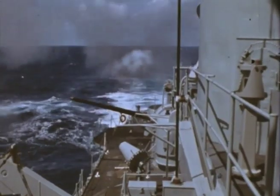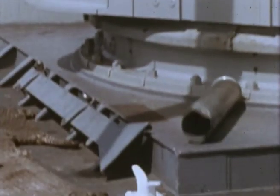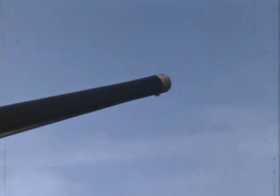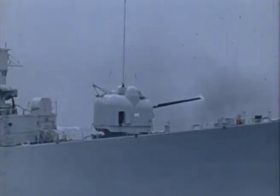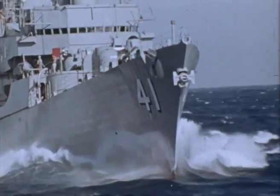Hobart's two guns give her greater firepower than the World War II cruiser HMAS Australia, which carried eight 8-inch guns and eight 4-inch guns. Guns can be used for a variety of tasks, including ground support, interdiction, and fleet defense. In an age of missiles, the naval gun is far from superseded.